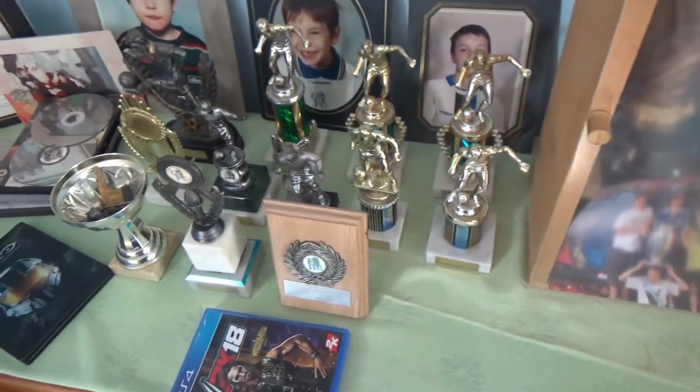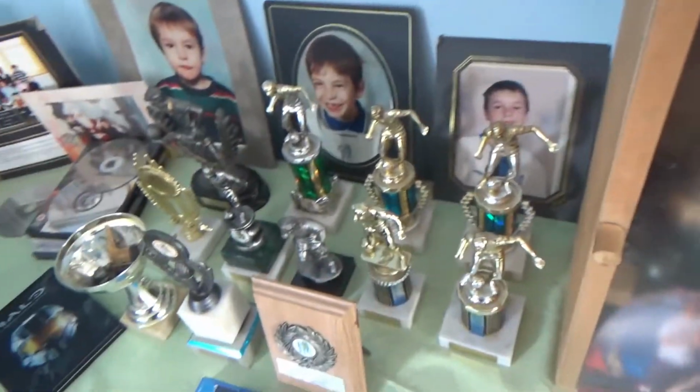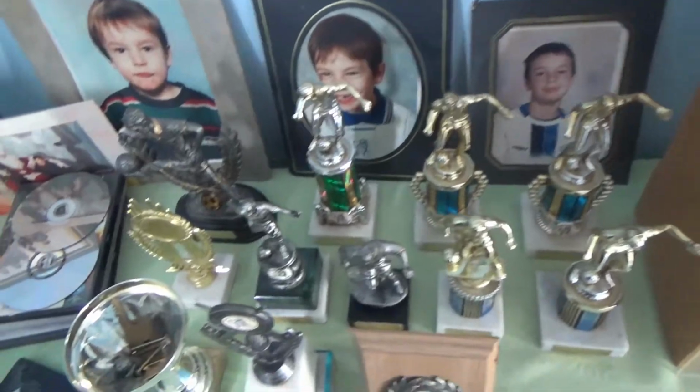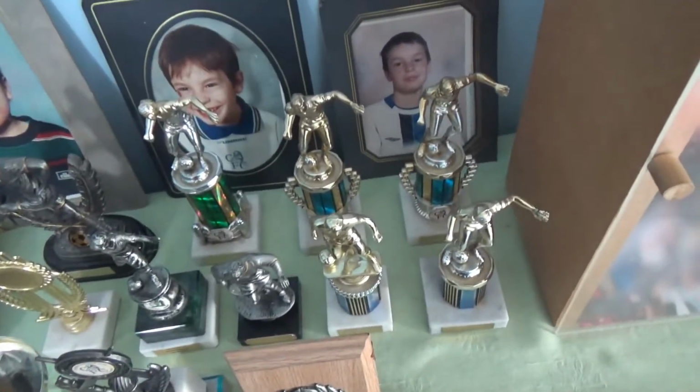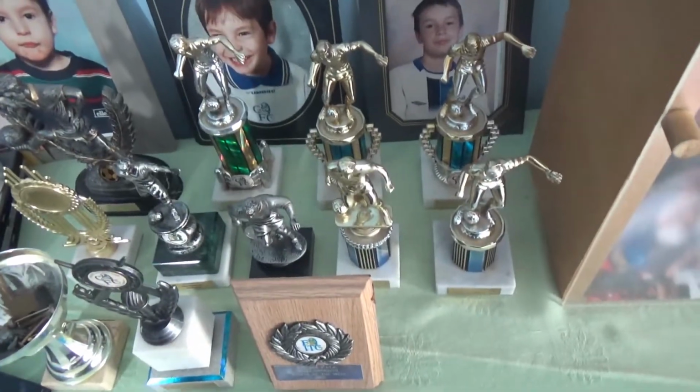A lot of people ask me about these trophies and stuff like that. Did I play football? Blah, blah, blah. No, I didn't play football. These are my brother's trophies. They're just here in the background. Some of them have been a bit damaged, I think, when people have polished them. He got mad at that, but whatever.